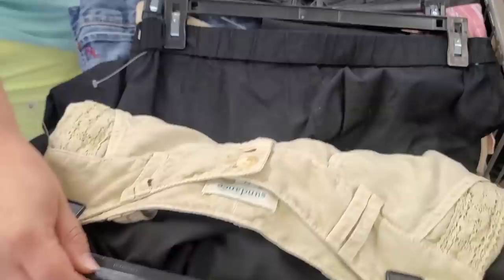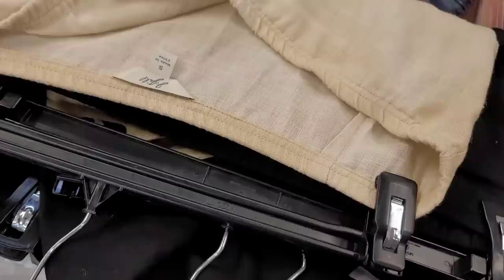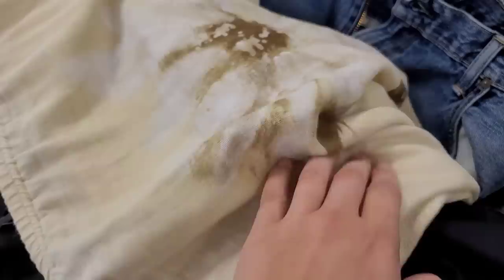Oh my god, where's all this stuff coming from? Sundance? Linen. Ooh, linen. Those are cute. Got the button. Old tag. 100% linen though. Oh, and whoa, that's cool. Is it a skirt? Yeah. That's cool.